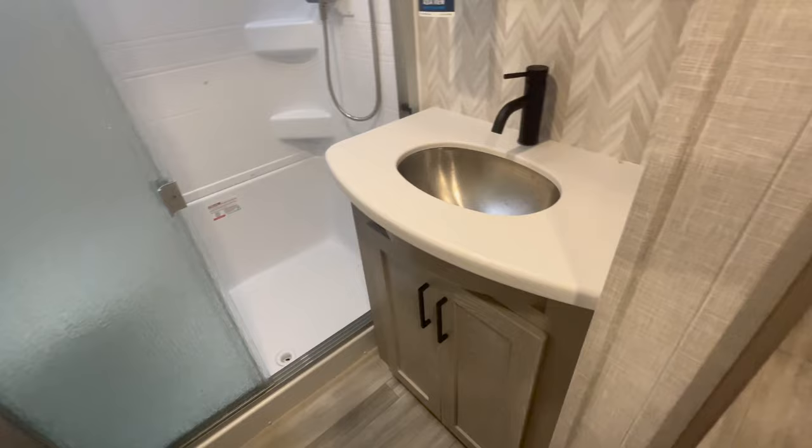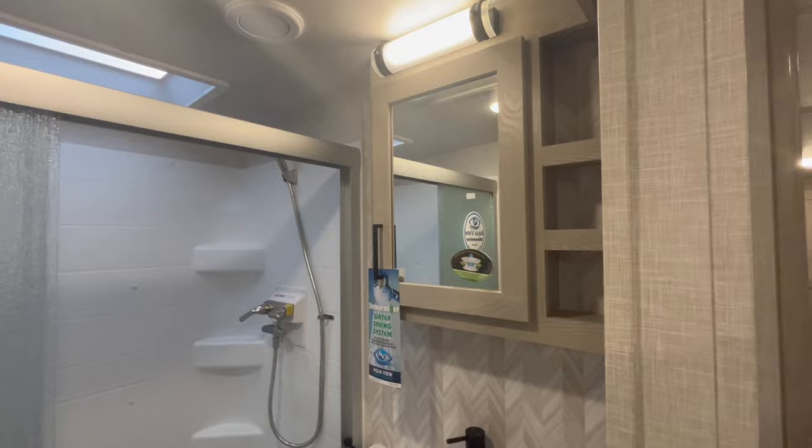And a deep linen closet here, so that's great. You've got a towel hook. You've got a porcelain foot flush toilet. Check, check, check. All right, stainless steel sink. I like it. And then you have your little mirror and cabinet storage up above, as well as below your sink.